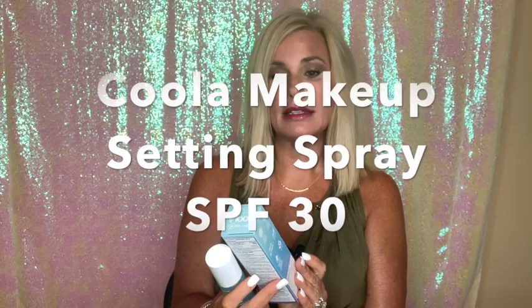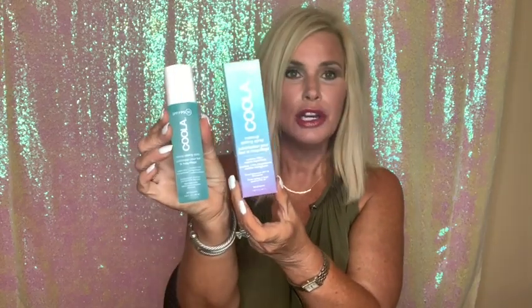I loved this. Then we come back in with our FabFitFun box, and then this Coola makeup setting spray that is SPF 30 came out, and y'all saw that. I opened that the other day. So since this is getting a little bit low because I used it a lot, I'm going to be using the Coola on my next beach trip and out when we're on the boat or doing whatever we're doing. And it's a makeup setting spray, and so I can refresh.